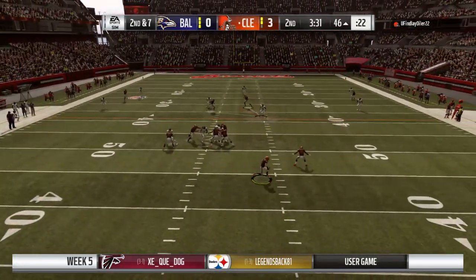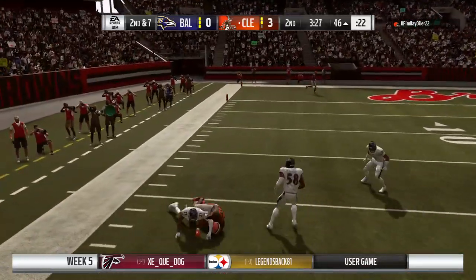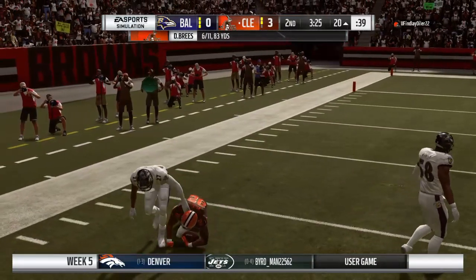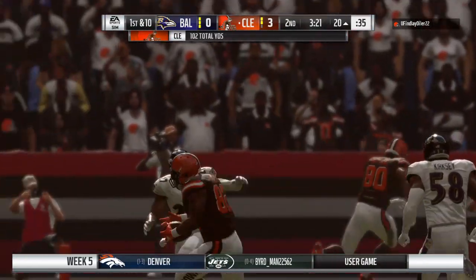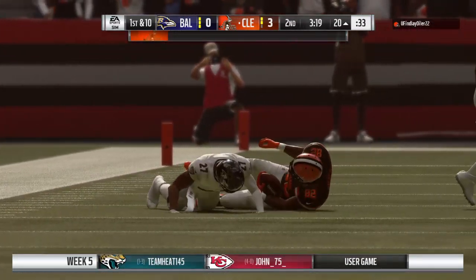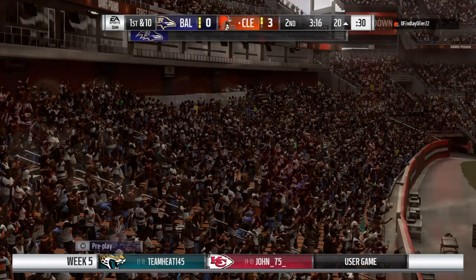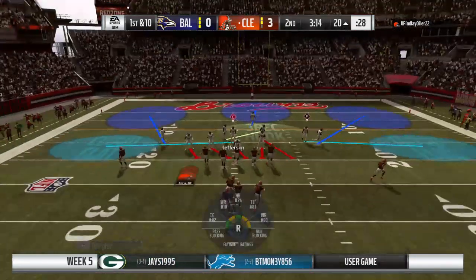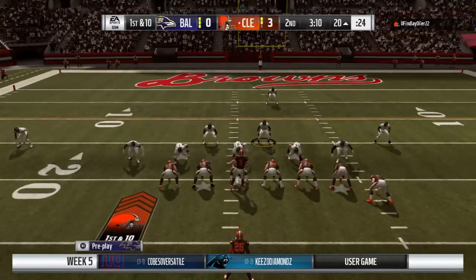Breeze to throw on second down. Flushed out right. This is caught at the 20. And he's going to get this one down to the edge of the red zone. A good pickup there, 26 yards. Looked like the defense put pretty good pressure on him, but he's able to flush out to his right to try and evade people. On the run, had to get on his horse. Still accurately throws a nice pass for a first down.